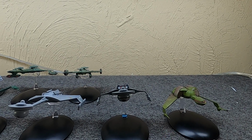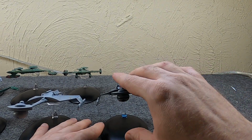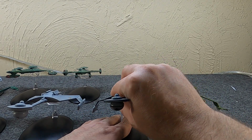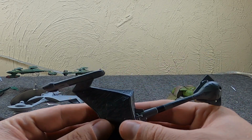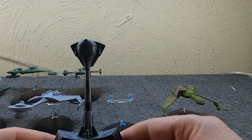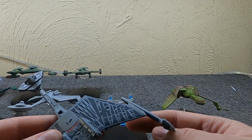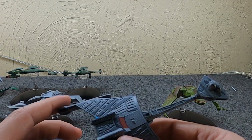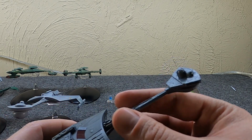Next up, and as I've said, this was actually my first Eaglemoss ship I got myself, the Katinga. Really, this is just a refit version of the D7, but in universe, it's actually a little smaller, about 215, 220 meters, but more powerful, more capable.